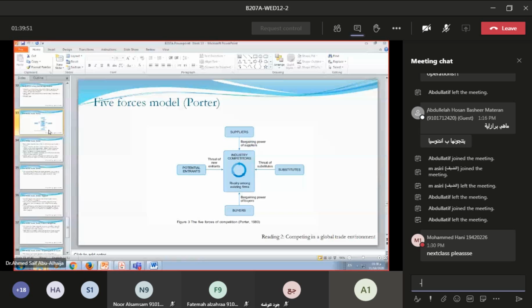So we have here the 5 forces model. It's about Porter. These are the 5 factors: the suppliers, substitutes, buyers, potential entrants, and the companies that compete with you. First, direct industry competitors are the companies that actually compete with you in the market. They are firms that offer the same type of product, like Pepsi and Coca-Cola, Almarai and Nadec, STC and Zain. Suppliers are those firms from which a business organization purchases all the materials, raw materials, and semi-finished products needed to carry out the production processes and to offer the services.